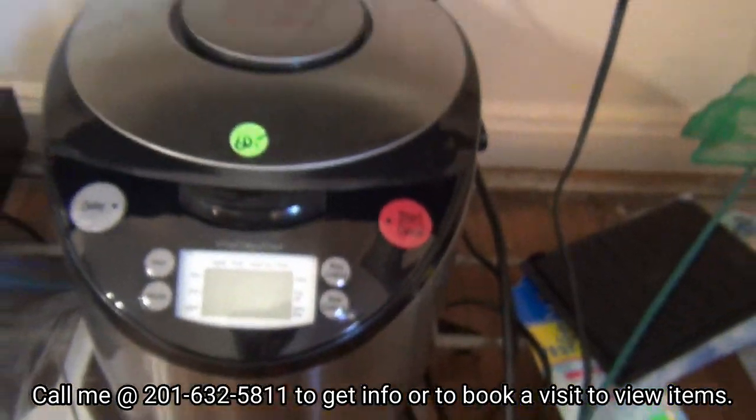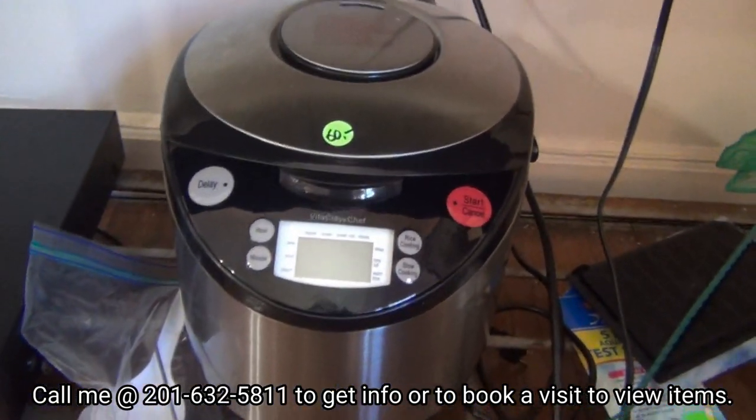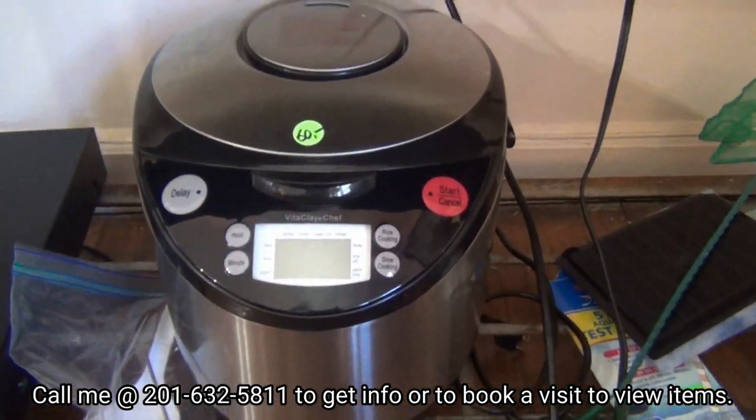And I do have the manual somewhere. You can have that as well. Actually, there's one online in PDF. And that should be... Oh, we have this table.